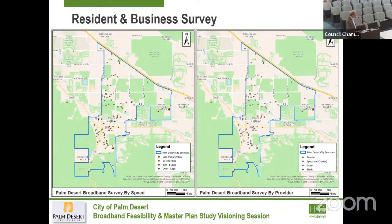Let me talk just real quick about the less than 25. This is where you determine underserved versus unserved. So those that are up to 25, that's the maximum speed, are considered underserved. Anybody that's got 10 megabits or less is considered unserved, okay? The map on the right is a breakout of the different providers, with Spectrum being the predominant provider.